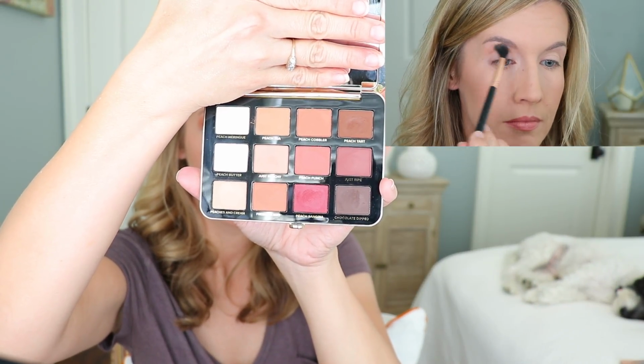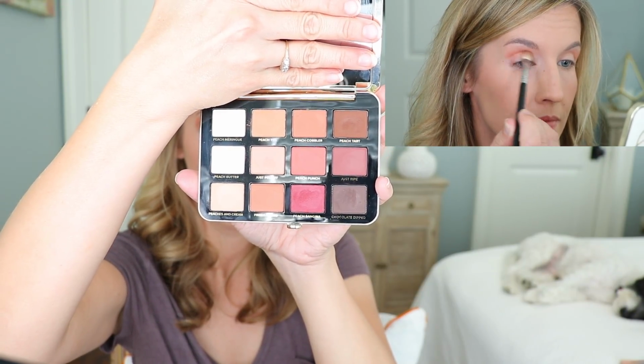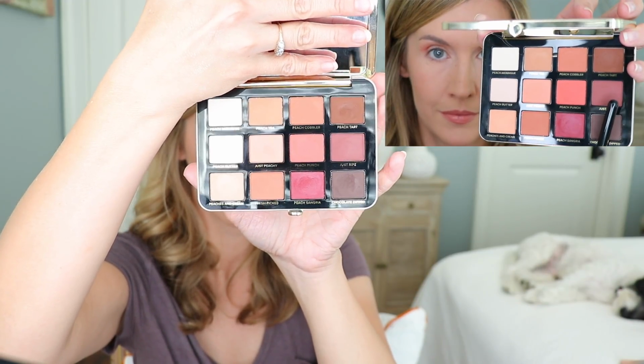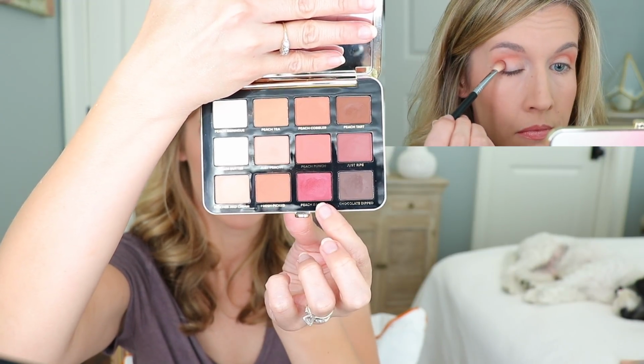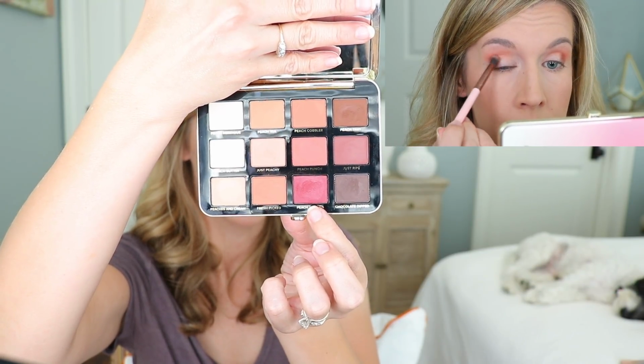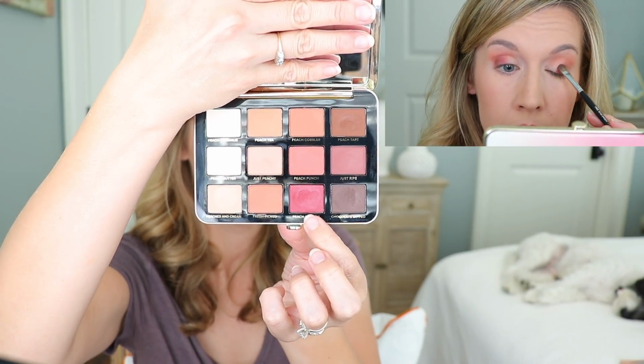The quality is really nice. I feel like I've gotten some nice looks out of it. There's nice variety. The one shade that I was really concerned about when I was swatching was this Peach Sangria shade. It was really sheer and patchy and had some kick up, but on the lid, it worked pretty well.